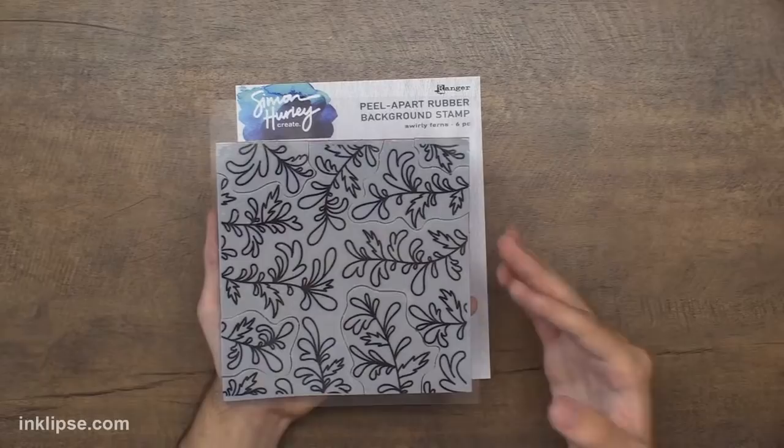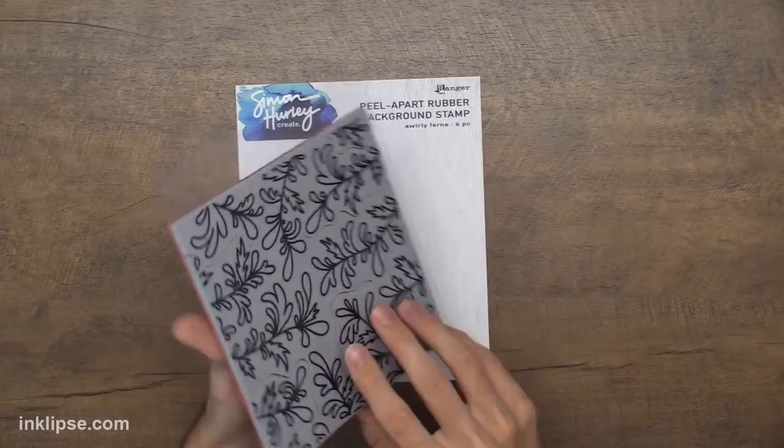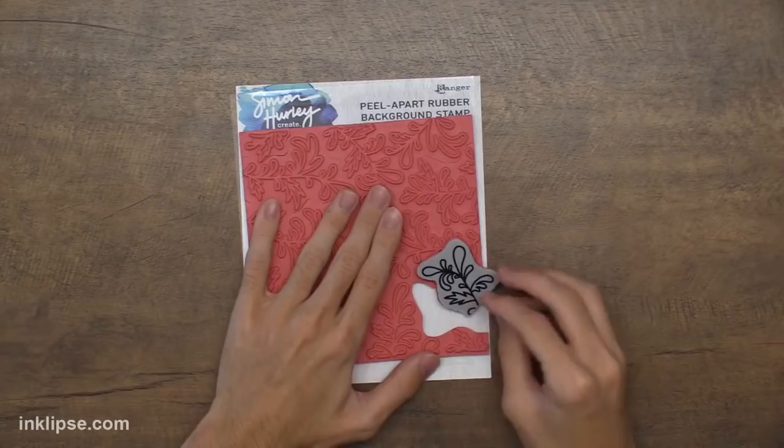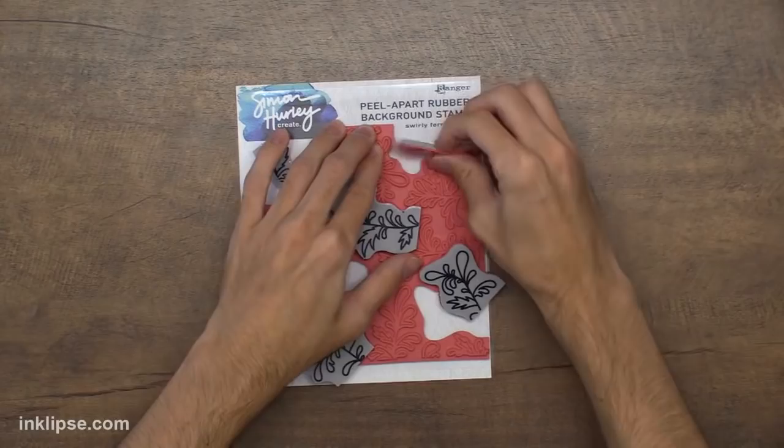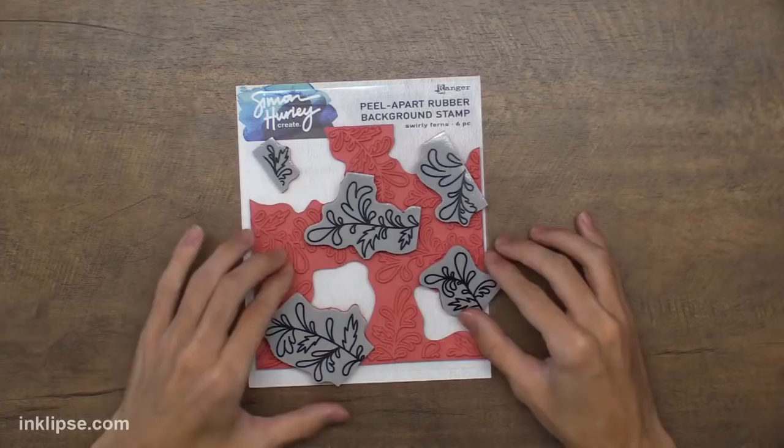But one thing I also wanted to do is make sure that this background stamp had peel-aparts in it as well. So let me show you guys this one. This has peel-aparts from all different areas of that background stamp. So you have one coming out right there, one right here, one up here, as well as this little guy. And then we have one last peel apart up here. And so you get all of these different ferns that you can stamp by themselves.